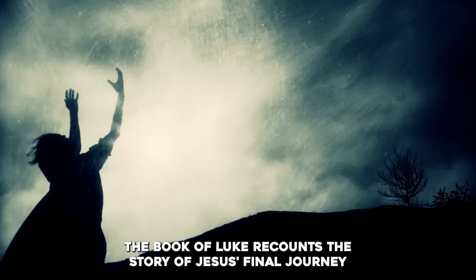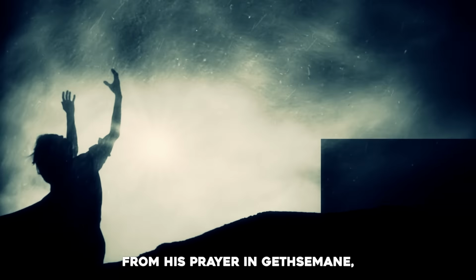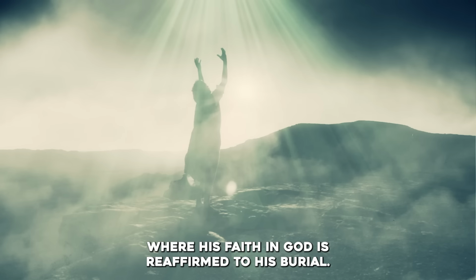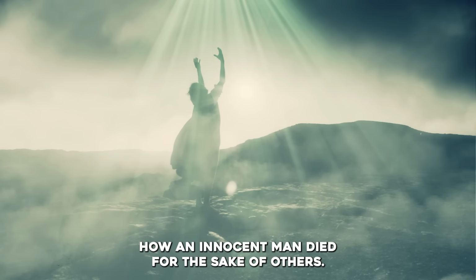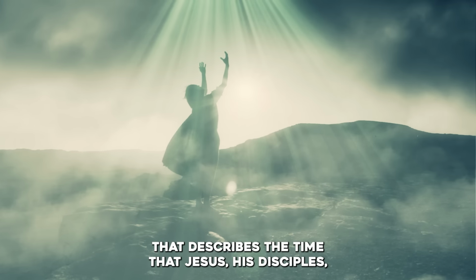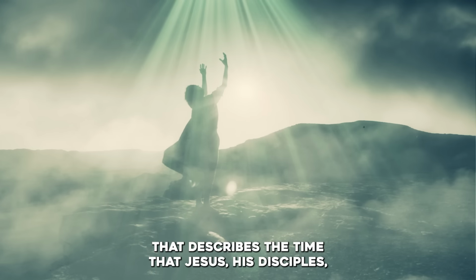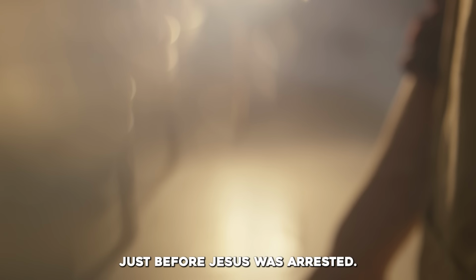The book of Luke recounts the story of Jesus' final journey to his death. From his prayer in Gethsemane, where his faith in God is reaffirmed, to his burial, the Bible describes how an innocent man died for the sake of others. The Gospels each include a narrative that describes the time that Jesus, his disciples, and others spent in the Garden of Gethsemane just before Jesus was arrested.